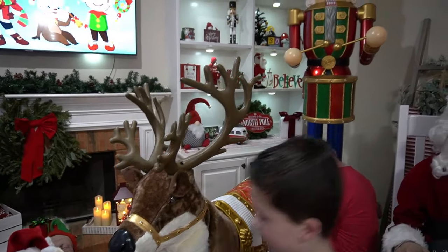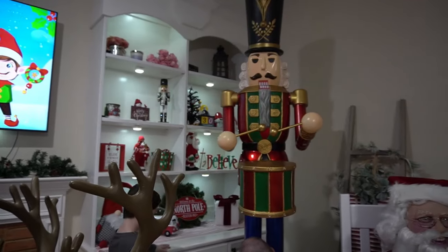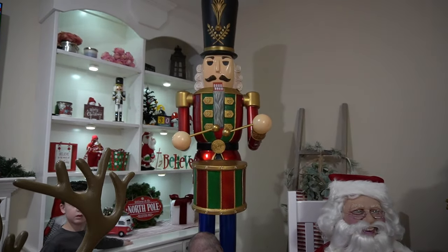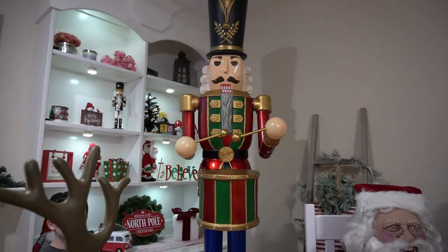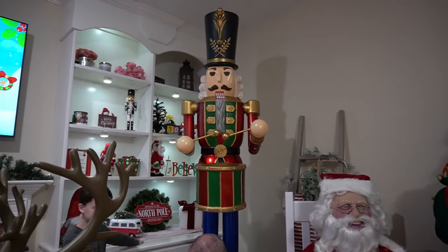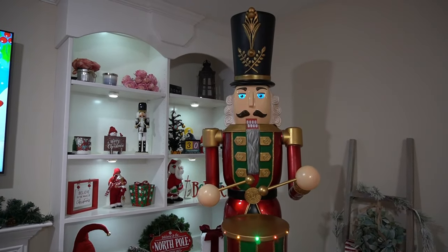Also from Home Depot, as well as this Nutcracker right here. We got this one last year in 2021. I believe this year they had one that was in blue, and they have similar music. And he's from Home Depot. Yep. I like his eyes because they're those digital eyes.